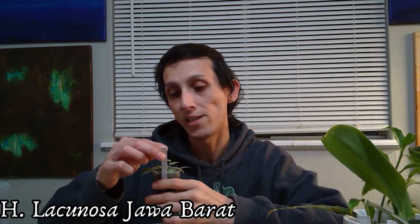I have propagated this one before, but it died on me. So I just waited again. So glad I did. This one's also super tiny. I hope it grows. This one's a Lacunosa SP Jawa Barret. I'll put the name on the screen also so y'all can see it yourselves.